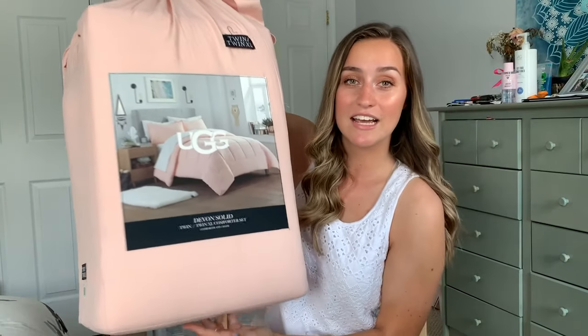So starting off with bedding, I just got this UGG Twin XL comforter set. And I don't know why I'm showing you the back, but that's what it looks like. She has the same one, but hers is a darker shade of pink. They're both from UGG and they're both the same pattern. So this is what I had, and I think I got this from Bed Bath & Beyond.